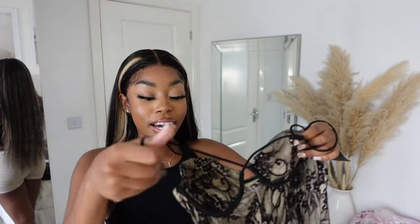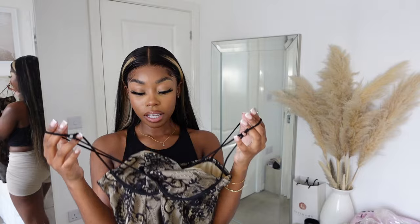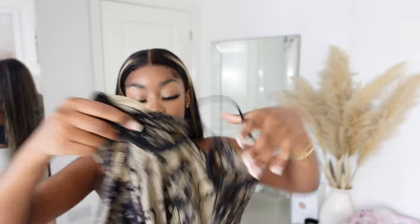Now we have another dress. This is very lacy. Wait, hold on. What was I thinking when I got this? This is so adventurous for me, but for some reason something was making me drawn to this dress. I feel like I need to put it on to see exactly how it's going to look.